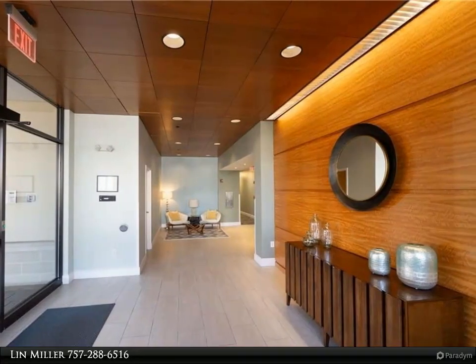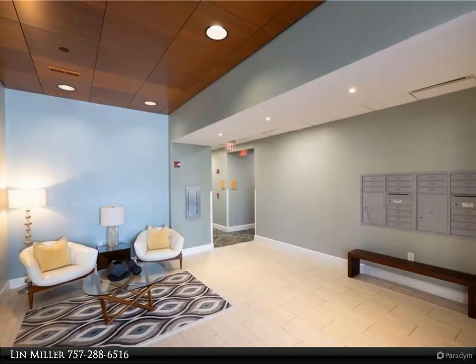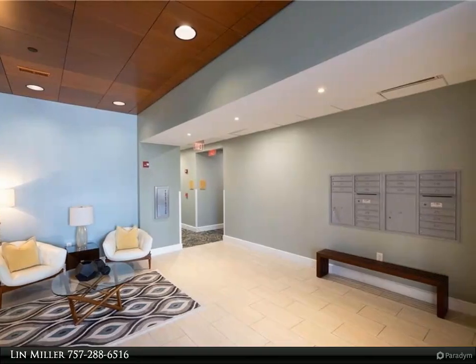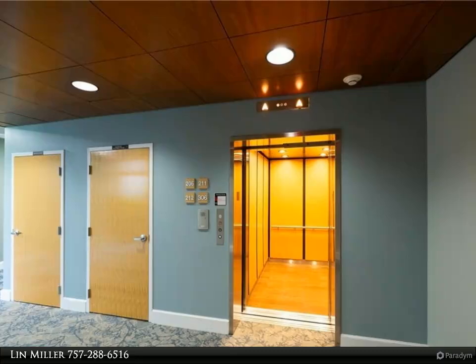The open kitchen has granite counters, upgraded storage and top-of-the-line appliances including gas range, an additional electric wall oven, microwave, dishwasher, and 2 refrigerators, 1 on the 2nd floor.